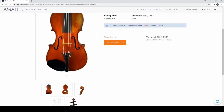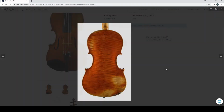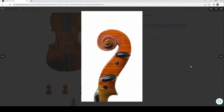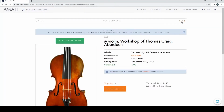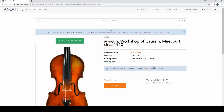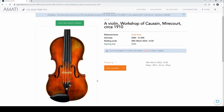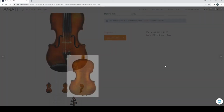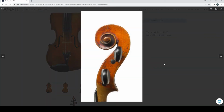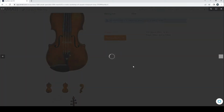A violin, workshop of Thomas Craig, Aberdeen. Current bid is 375. Violin, workshop of Callsen, Mirecourt, circa 1910. No bids on that so far, which I find a bit surprising because these Callsen school things are pretty popular usually.